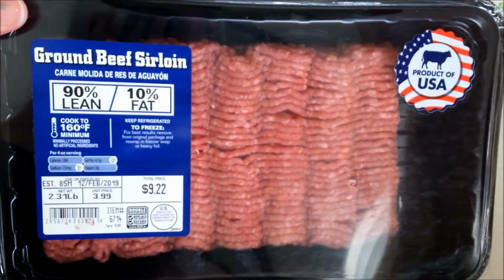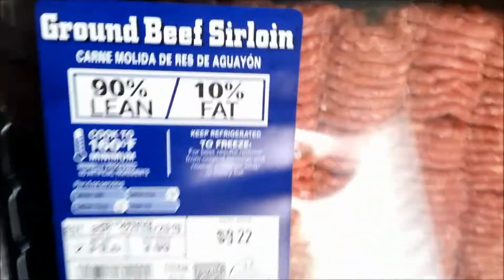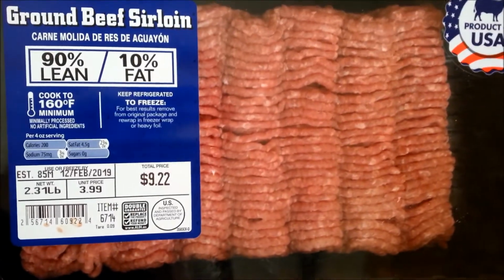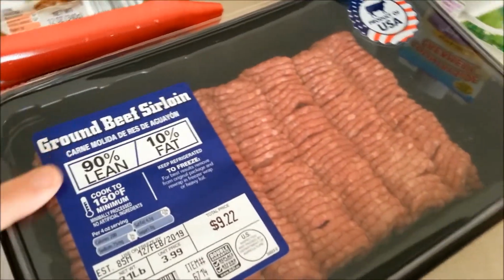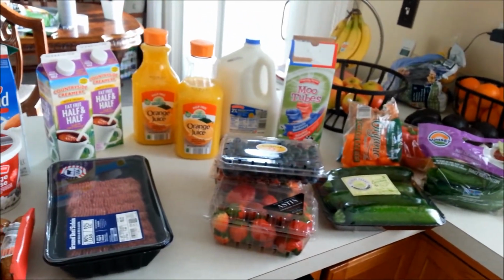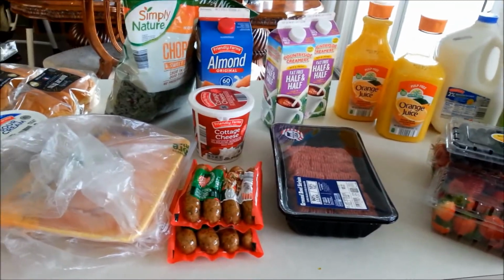And then, of course, ground beef sirloin. I like to get at least 90% lean. Otherwise, it's just too fatty, and then you have to drain it and all that. For this, when I cook it, I do not have to drain it, and it's just a better tasting meat. So there you have it. That is my entire Aldi haul. And I will also be showing you guys the list of my meals that I planned for the week. So I will be back with that.